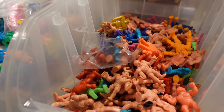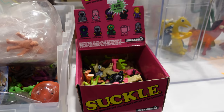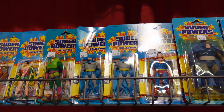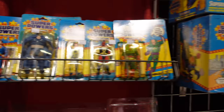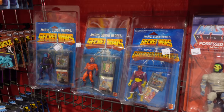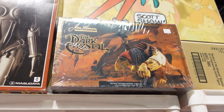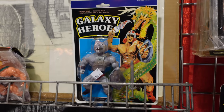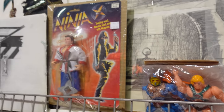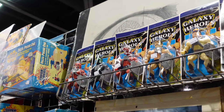Oh, dude, remember all these little figures here? They're coming back in a big way. Ooh, Kenner Super Powers. Look at that, mint in the package, commanding much higher prices than they used to. Dude, I love vintage toys, and I love that they've got some in here. Ooh, Secret Wars, a lot of modern toys. Look at this. Never seen Dark Crystal models before. That is awesome. But not as awesome as the old school bootlegs over here, including a ton of Galaxy Heroes. These are quite hard to find.